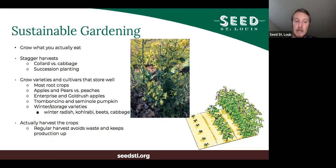And then there are varieties in the vegetable world that you will find that are usually called winter or storage varieties. These are old traditional varieties that were bred by peasants over many hundreds of years to be stored, to be the food for winter. So you'll see that with mostly cool season crops. So things like winter radishes, there's winter kohlrabi, there's winter beets, there's storage cabbage. There's even storage tomatoes, which are ones that we're doing a big variety trial of this year to try and find ones that are particularly good.